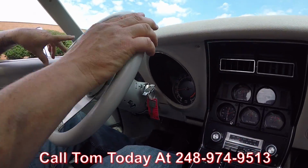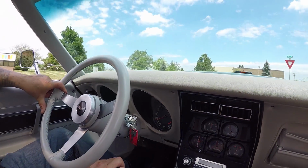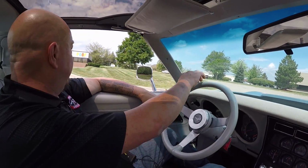Look down here on the dash. The speedo's working, the tach's working, all the gauges here are working. Just an amazing ride here.